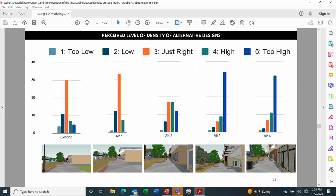So when looking at the perceived level of density of the alternative designs, we see that most people are content with the existing conditions. So the orange means just right. They're really happy with how things are. When I introduce the first alternative, slightly more people also perceive that to be just right. But then when we get into alternative two, which is where we get to three stories and where we actually start to redevelop lots and redevelop buildings, that dramatically falls down. So now that's perceived as too dense, too high, even just at three stories. And so obviously with alternatives four and five, that's just far too dense, way too much of a change.